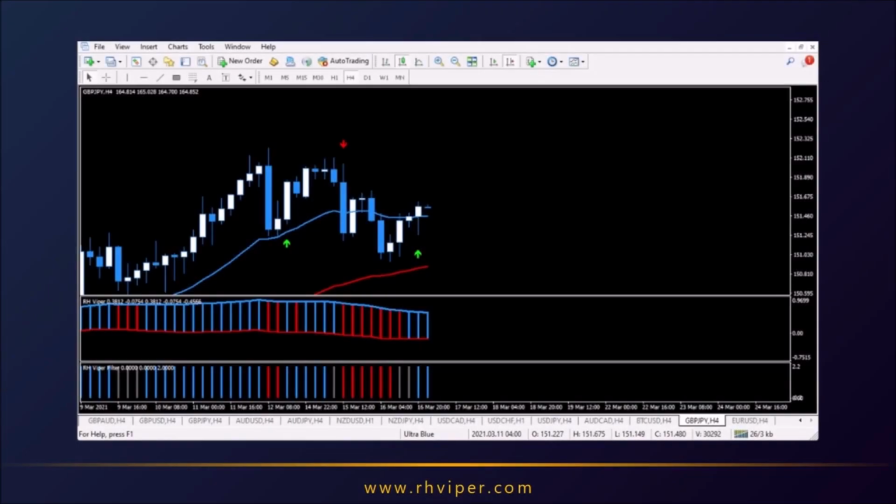All right, so we got the close and the arrow did show up underneath this candle. So at this point, we've got the close above that blue moving average. We've got the Viper arrow. The Viper indicator has turned blue, and the Viper filter is also blue. So I'm going to place a long trade right now. And at this point, I've got that trade placed.